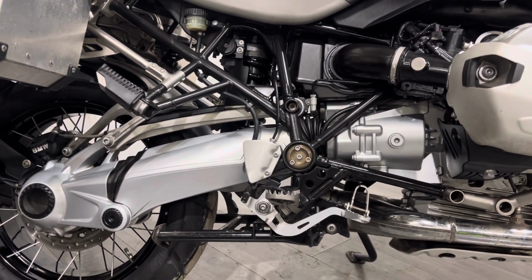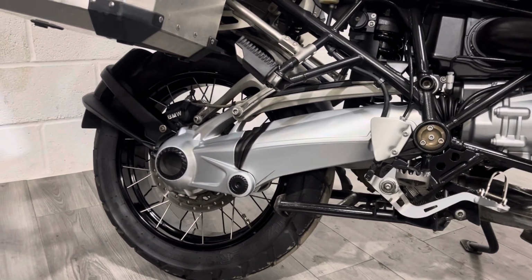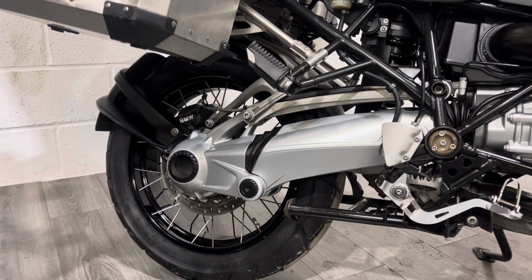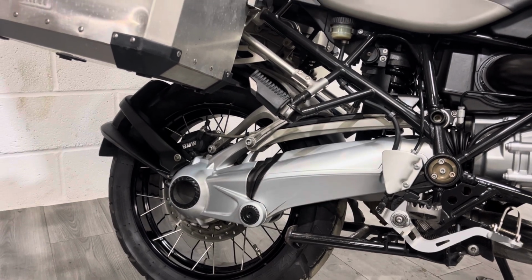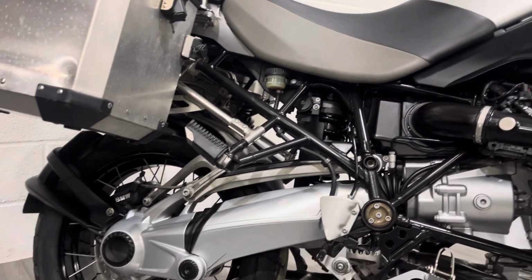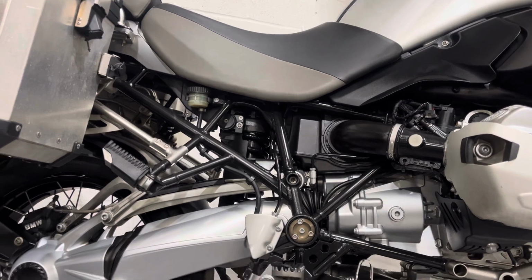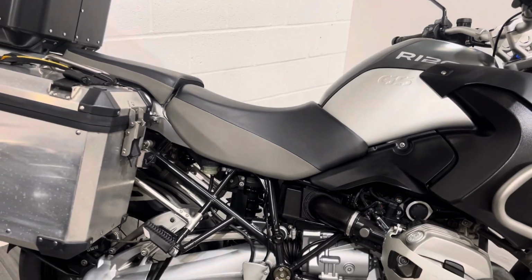The GSA came with a main stand, as you can see just underneath there. It's obviously shaft drive, and then you've got a massive rear disc on the back and the fender there. I think it's a 2-pot caliper on the back, again with braided lines as well. Massive monoshock right in the center there, again all part of the ESA control, and as you can see you've got the standard BMW seat on there.